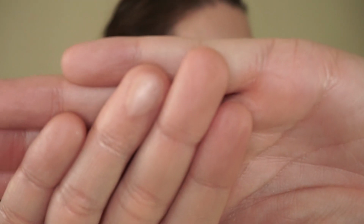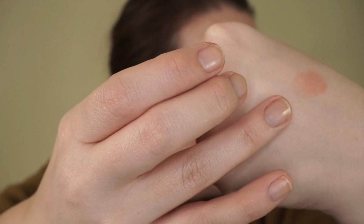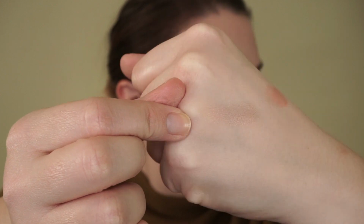Let me swatch it on my finger. So here it is on my finger, right here. And then I'm gonna find a place on my hand. It shifts from like a brownie taupe to like a peachy pink. Such an interesting color. I love that. Let's go into this taupier shade here, just because.